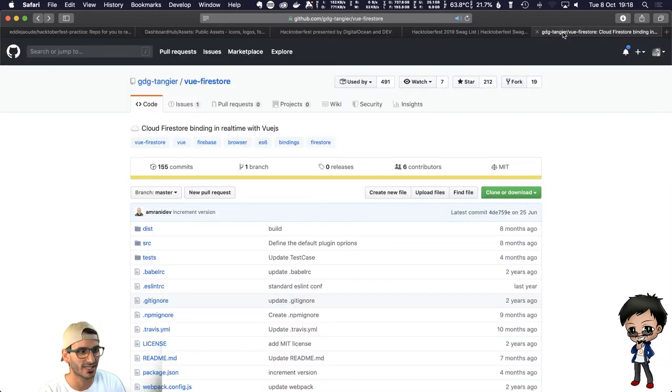Let's do a pull request, right? If anyone needs any help with a pull request, let me know, put a link to the repo or the issue that you want to do. And if you need any help, we can give you a hand. But let's have a look. This is GDG in Tangier.